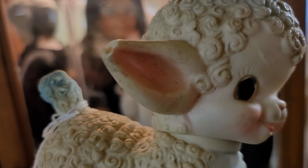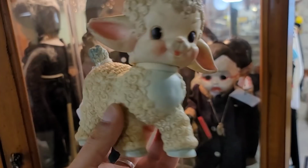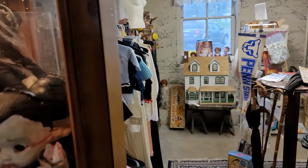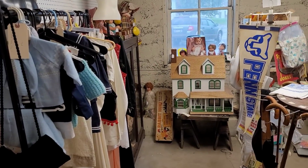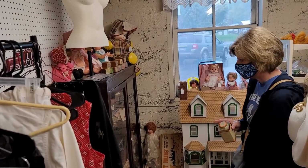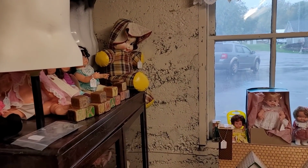Now, I did find an Edward Mobley squeaking lamb that was priced at only $12. Unfortunately, there was a chunk taken out of $7, pardon me. A chunk taken out of the tip of her ear. I guess a little child got a little too carried away. They were hungry. It happens. Had it been in better condition at $7, you bet I would have picked it up. Even at the 10, I would have picked it up.